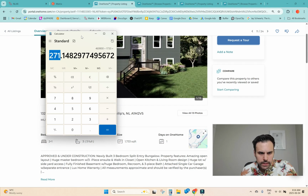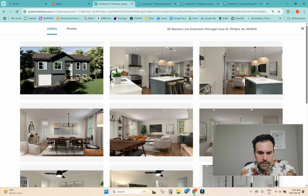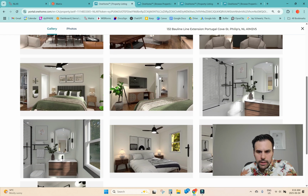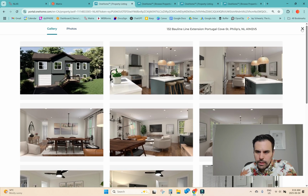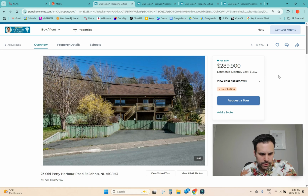I would want to know more about this if I was buying it. Like, is it good? Well, if it is stone countertops, if it is high-end light fixtures, like if they're putting in high-end quality stuff in here, it could be worth it. And it would be a pretty nice home in a nice location. Definitely look into it if you're going to be purchasing it.